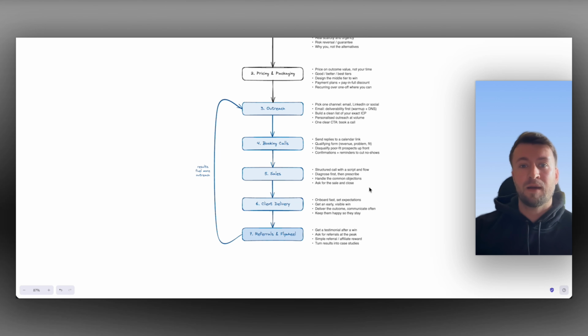If your offer doesn't really allow for that, you need to think of a way that you can get them a quick win early doors. It may be something as simple as they complete a form or whatever it might be. You'll have to be creative with this as well. In our case, for example, we try to get them a positive reply as soon as possible.